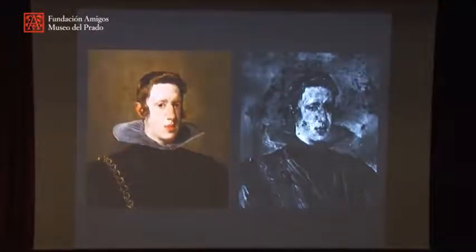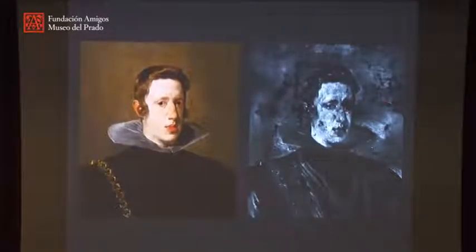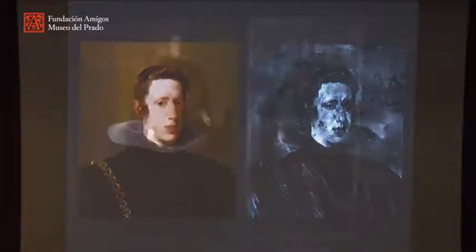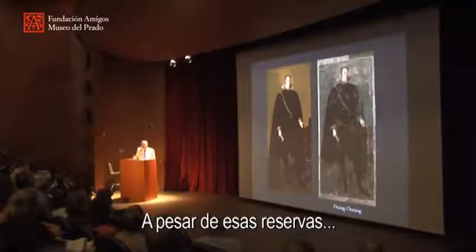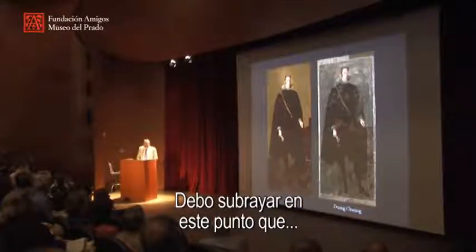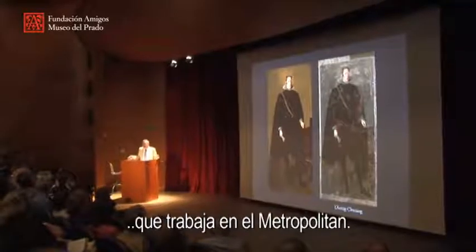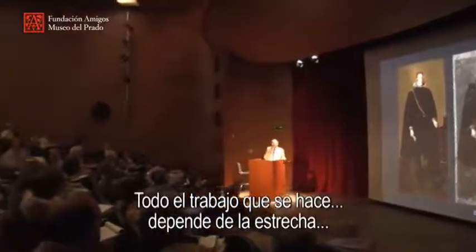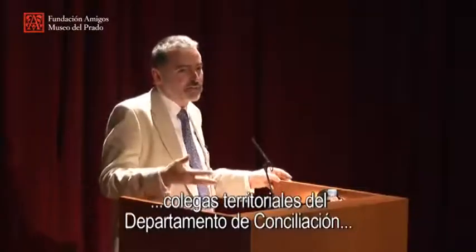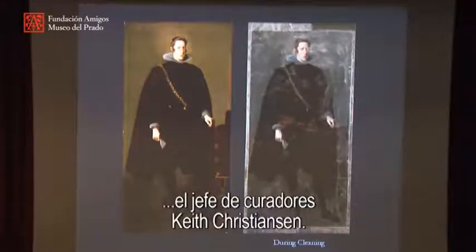The other big issue was that from the X-ray, it was clear that the entire eye was missing. Despite those reservations, the decision was made to proceed. And I should emphasize at this point that when someone like myself talks to an audience, it can very much sound like I'm the only person who works at the Metropolitan Museum. All of this work relies on very close collaboration with curatorial colleagues, with my colleagues in the conservation department, and my colleagues in the Department of Scientific Research. The decision to proceed with the cleaning was very much one that I took with our chief curator, Keith Christiansen.